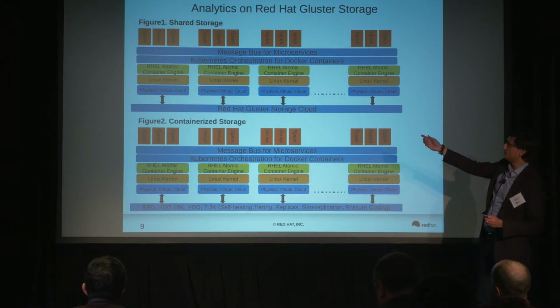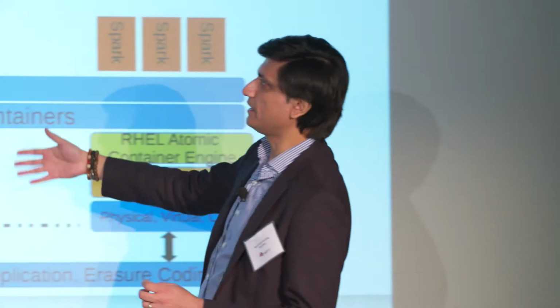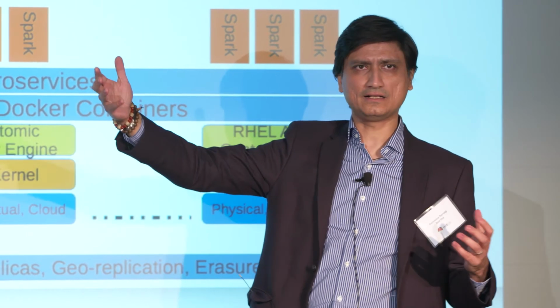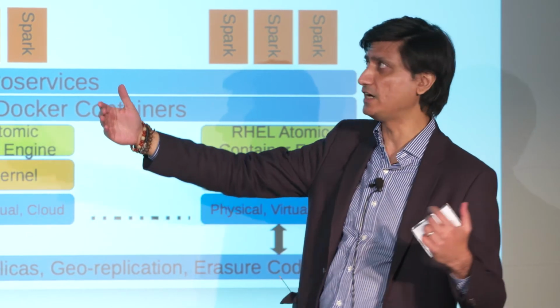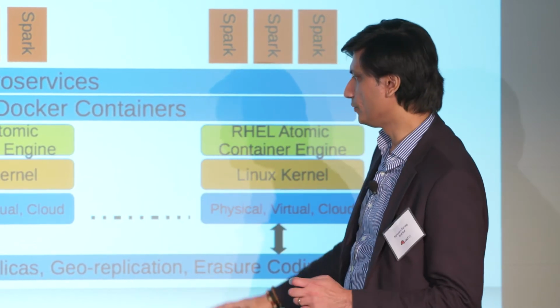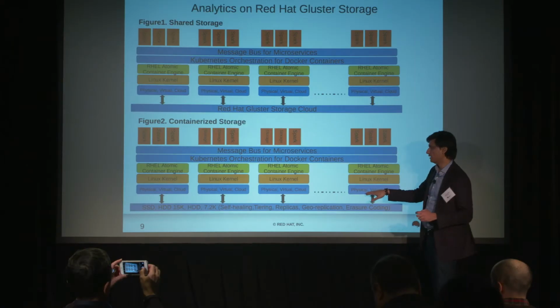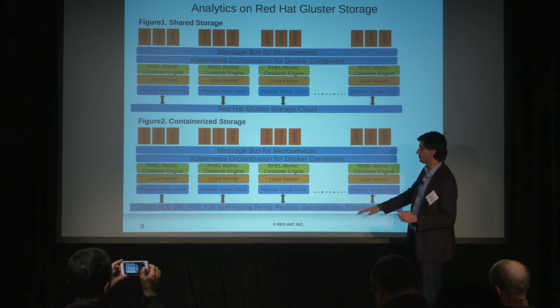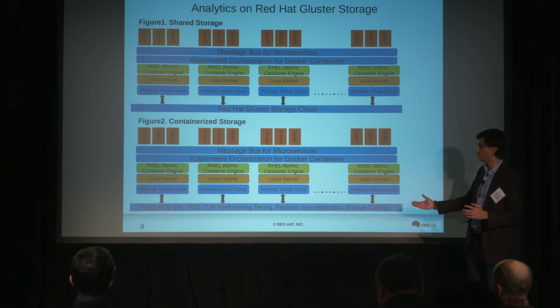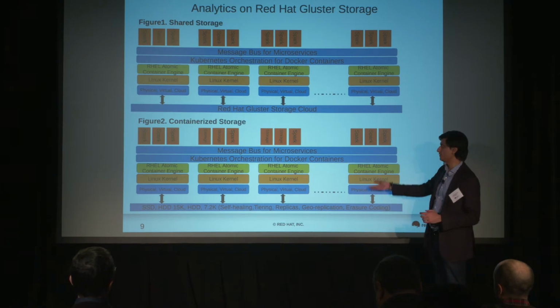And the idea is that, in this case, you're leveraging something very much like a Hadoop file system, which can be distributed and shared. You can leverage it as a shared file system, or you can leverage it by having individual devices or individual sets of data or underlying volumes provisioned to your Spark containers.